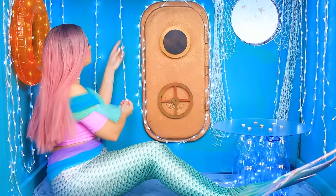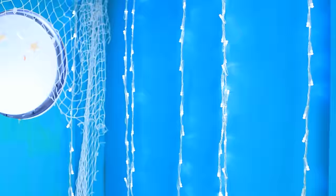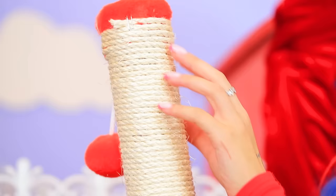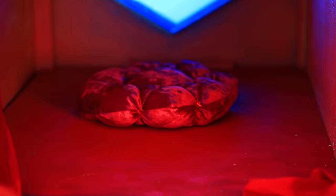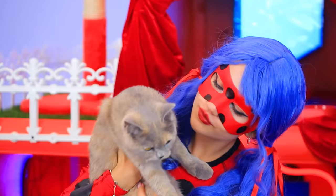Here's an organizer for my pearl jewelry! And a shell mirror! And a chest from the bottom of the sea! My pet needs some more stuff! Here's a scratcher! A soft stool! And a food bowl! Kitty, get comfy!